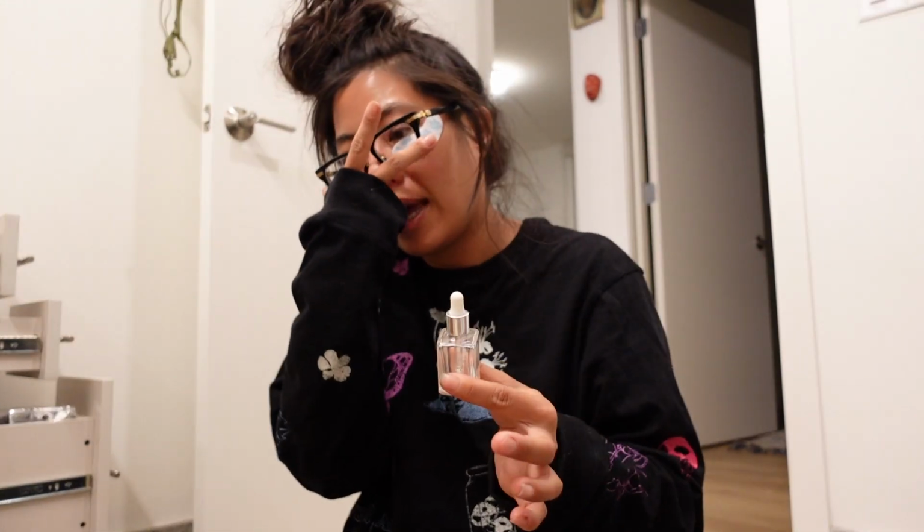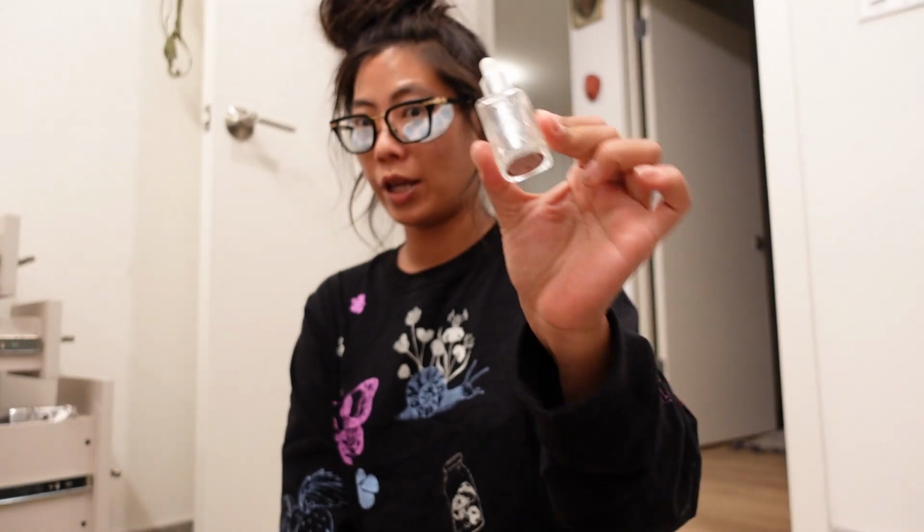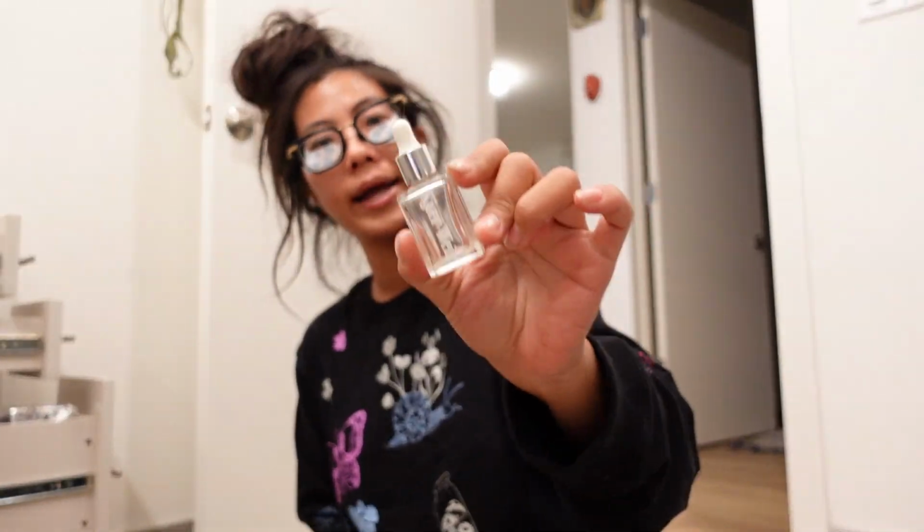And this is their oil, did not break me out. That's also how I gauge when it comes to oils, if it's a go or not. And because I have super acne prone skin, this is not going to break you out. I loved it and I would totally buy it again.